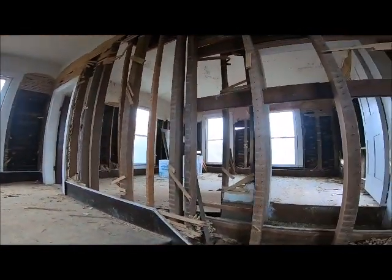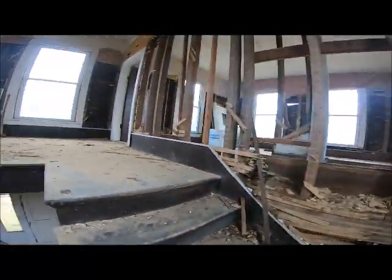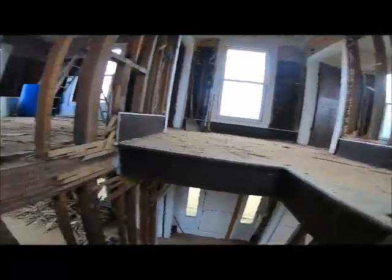Wow. This puts me in mind of the Riggs home. It's in a little bit better shape than this one, given the circumstances, but still yet.